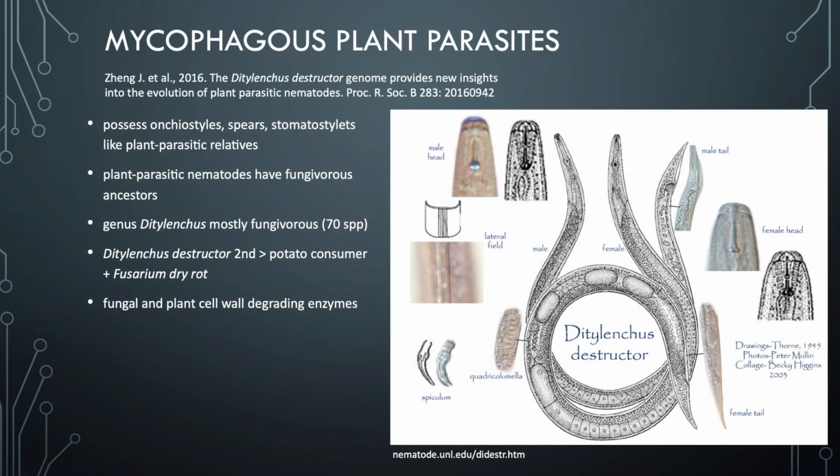It appears that many mycophagous or fungal feeding nematodes have the ability to become plant feeders. And we often see this in agriculture as a manifestation of plant disease, so they are labeled plant parasites. Both fungal feeding and plant feeding, and particularly root feeding nematodes, have similar structures which enable them to penetrate the fungal and plant cells. These are named onchiostyles, spears, or stomatostyles, and look something like this. It's basically a spear that can be forced through a fungal or plant cell wall.